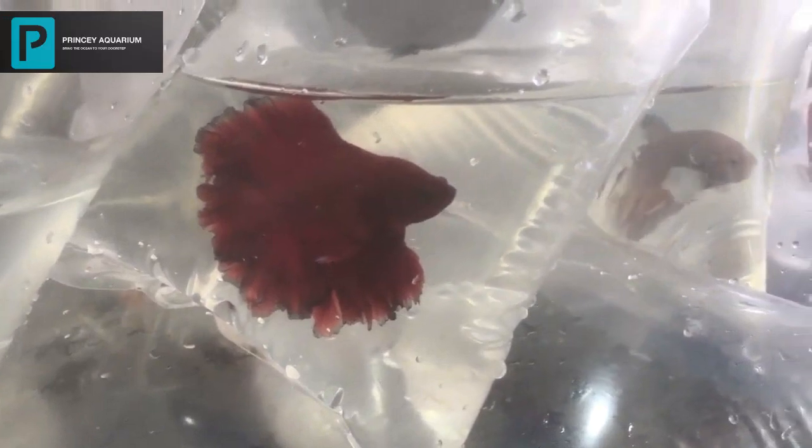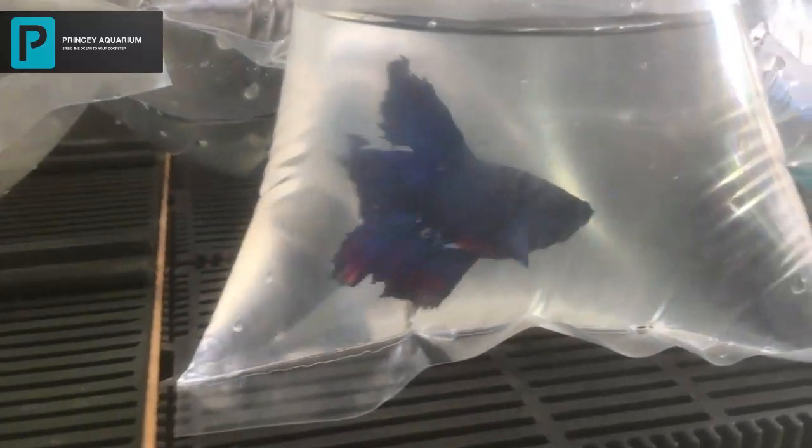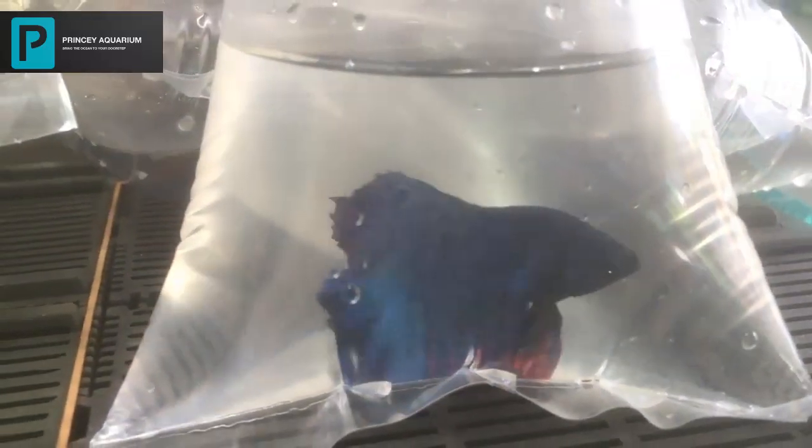Please, please don't try this at your home. Let's get started with the video. Here I have 25 male betta fish. 25 different betta fish, like elephant here, full moon, half moon, key betta 2. So we're going to unpack them and leave them in one tank. We're gonna see what will happen.